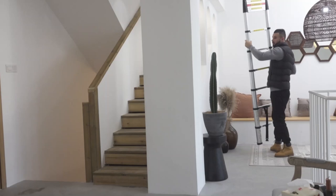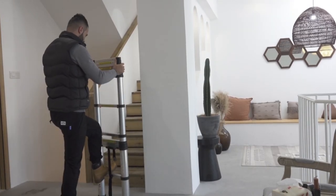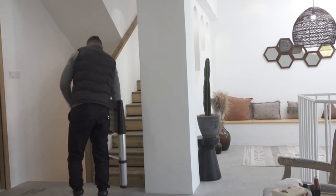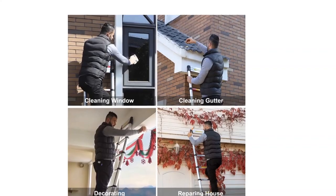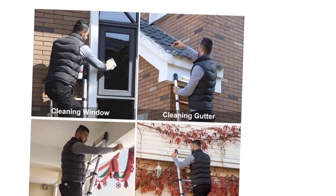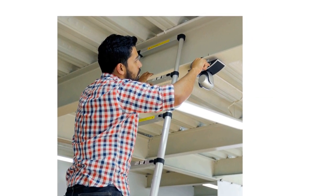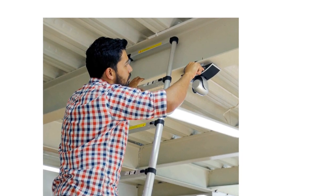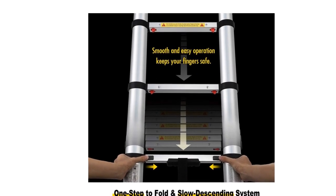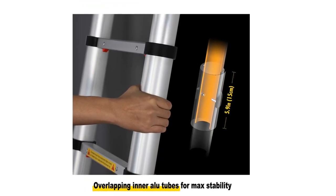pinching the hand is completely solved. This telescopic ladder is the homeowner's best friend. It can be partially extended to your desired height in limited indoor space, so you can use it for various indoor works, such as fixing lights, reaching high top shelves, etc. It can support up to 150 kg and can be fully extended to 12.5 feet in seconds, allowing a single person to easily carry the ladder outside to conduct RV, roof work, clean up gutters, etc.